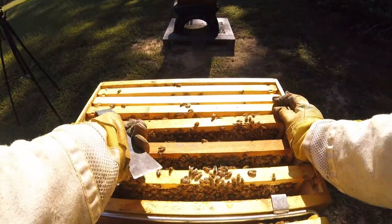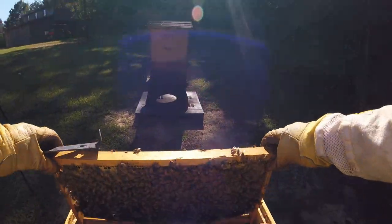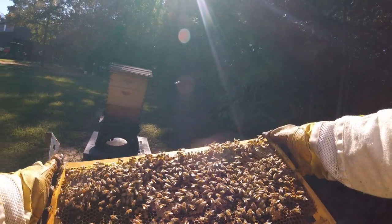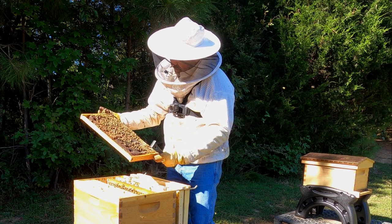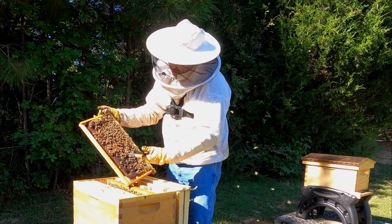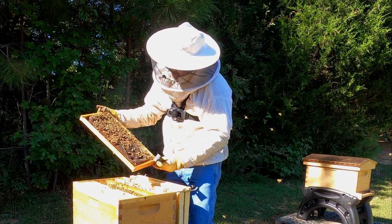Let's go a little bit farther over. I want to see that they've got some honey stores. You know, it is early fall, September here. More brood. A little honey at the top. In case you wonder, see this capped area here? That'd be honey, and then all in the center would be brood. Very, very nice.